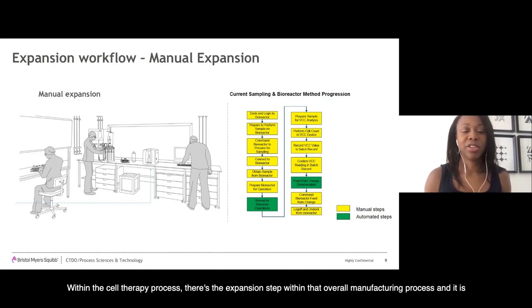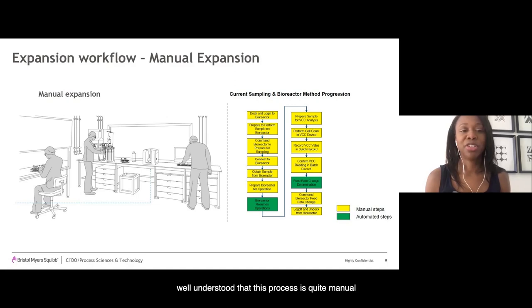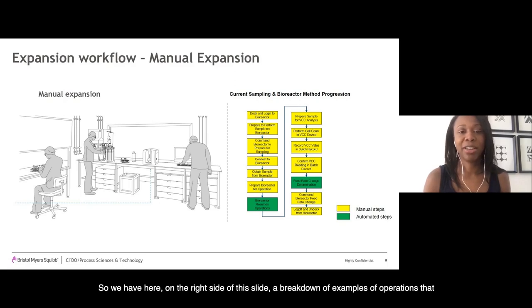So within the cell therapy process, there's the expansion step within that overall manufacturing process, and it is well understood that this process is quite manual. We have here on the right side of the slide a breakdown of examples of operations that manufacturing staff would have to undergo just to be able to attain a sample from their bioreactor, and therefore make modifications to the bioreactor recipe to be able to change the feed rates that the bioreactor may be undergoing.